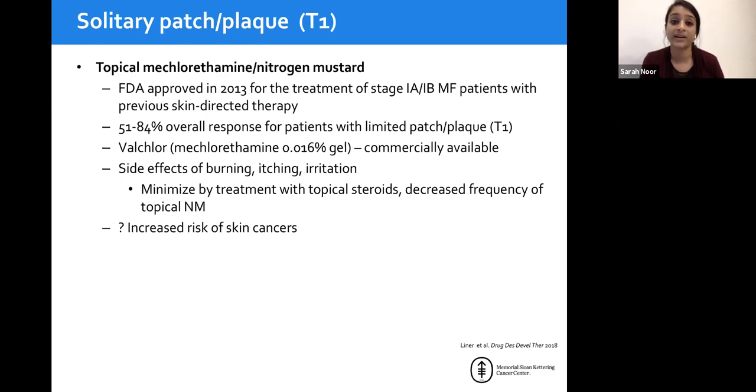The main one is topical nitrogen mustard, which was FDA approved in 2013. And the one that we have commercially available here is the 0.016% gel, which goes by the name of Valchlor. And typically the recommendation is to apply it once daily. The main side effects, and this is also why we sometimes may start with topical steroids and reserve this for patients that aren't responding, is that almost 2/3 of patients will have some form of irritation as a side effect with the use.